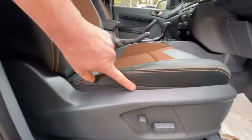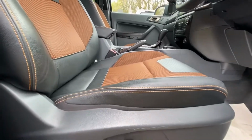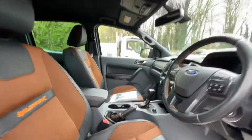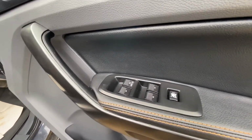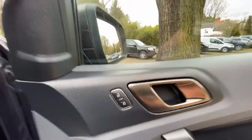This part here is quite susceptible to damage. It's not leather, it's like a leatherette, and it does crack. That one, as you can see, fantastic condition. All the bolsters are nice and firm. Material's nice and clean. Everything smells nice inside as well. So on the door card, electric windows x4, your electric window lock, and also your door lock up above.